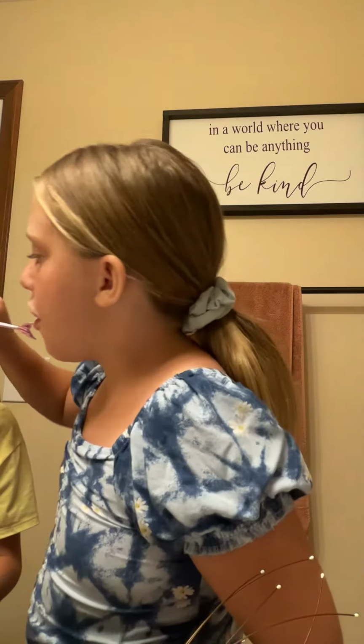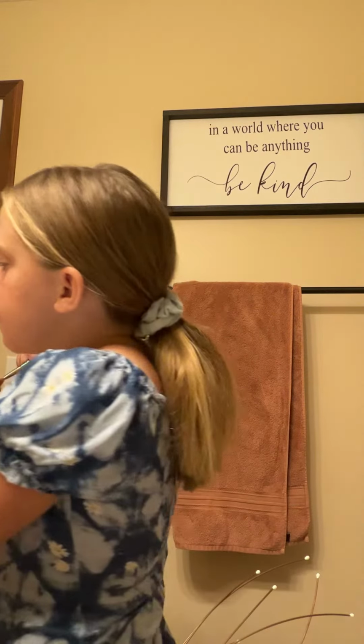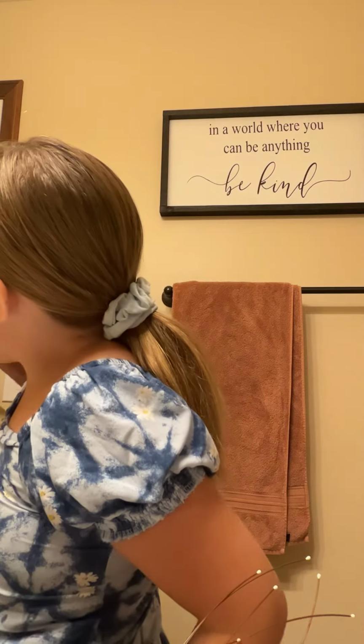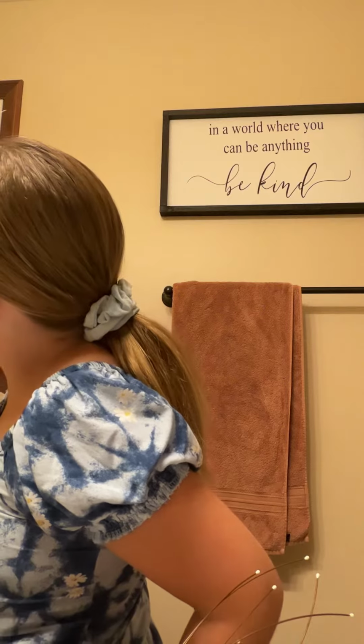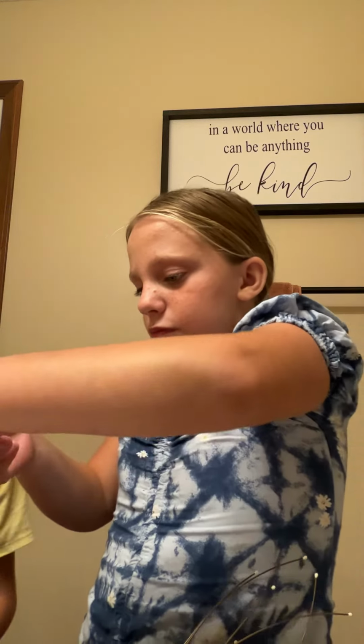Okay, now it's time to blend it in with the blush brush. After this, don't feel your skin quite yet. Feel your skin when I'm fully done covering your face. Okay? Don't feel your face.